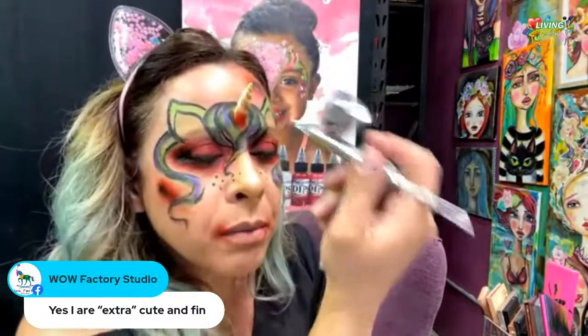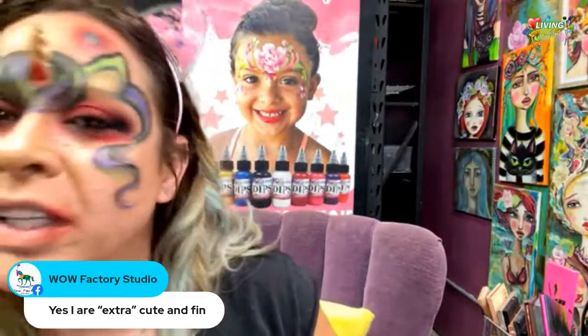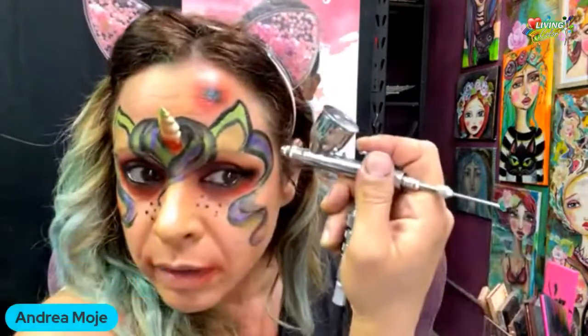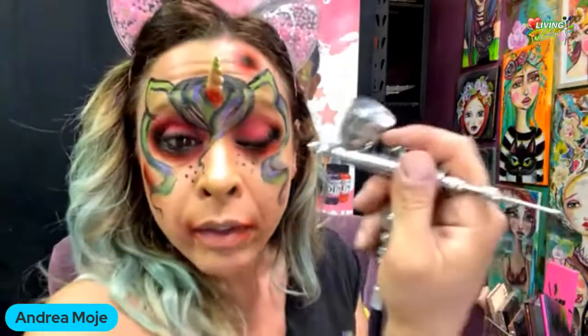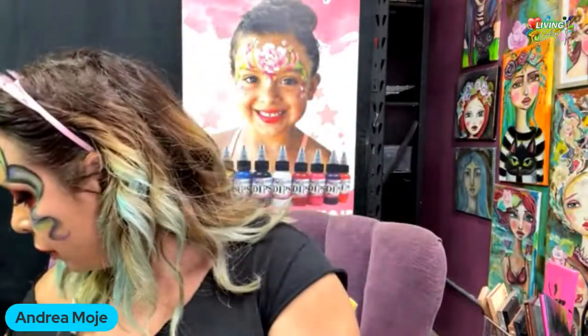I'm going to just make sure my airbrush really covers that horn. So this is more of a little green. I want it green on the tip there. Brightening up just a little bit and giving some dimension. So I can always go back in and pop out a little bit of that color. Then in the corner of my eyes, I'm gonna add a little green just for fun.